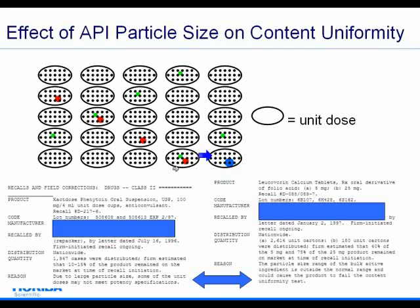What you see down below is actually me showing this is not just a theoretical discussion. A few years ago, I actually just went onto the FDA website and searched for product recalls based on particle size, and I found these two products. I don't show who the manufacturer was. But here's an oral suspension, and what you see the reason is due to large particle size. Some of the unit doses may not meet potency specifications.